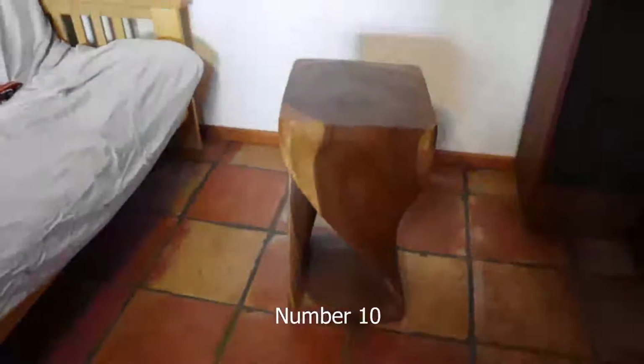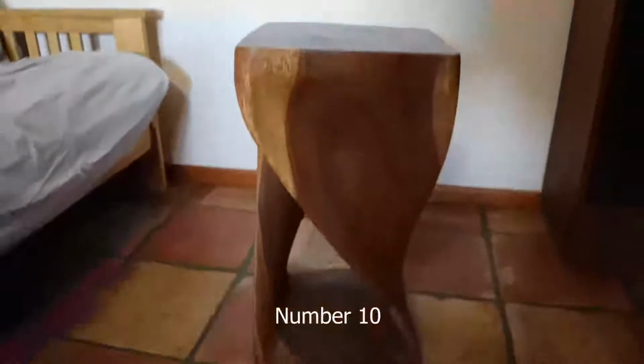Number 10, last but not least, is this. This is a stool, although I use it as an end table in the other room for my TV tray. Now it's made out of actual wood, and the design is really cool, and I just really liked it. It was something different. It's just big enough to be able to put like a plate or a bowl of popcorn on and a drink, and my husband and I use them all the time when we're watching our TV.